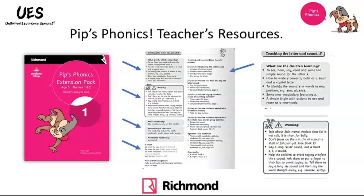Below that, we have the main vocabulary. We also have a box for the vocabulary covered in the scene, in the image, in the illustration, as well as further additional vocabulary. Below that, we have a copy of the jingle and the main actions for each jingle. And then on the right-hand side of the page, you can see here the 5 sessions as outlined earlier on for each of the sounds. So these can be found in the teacher's resource book.